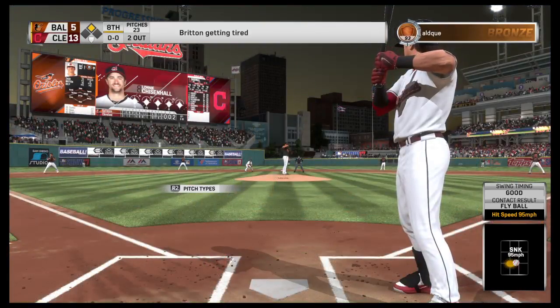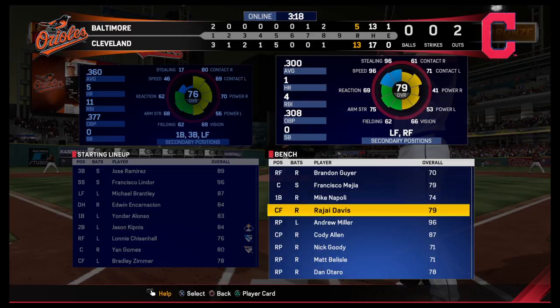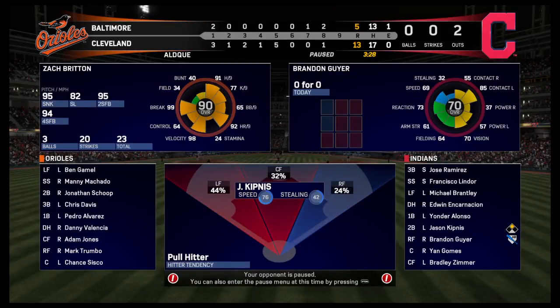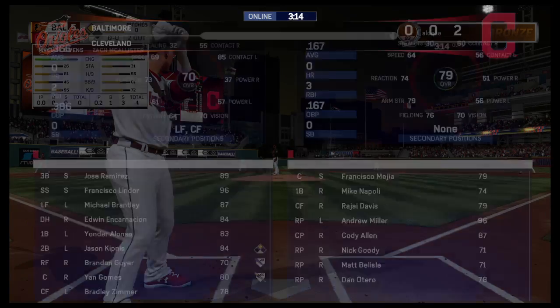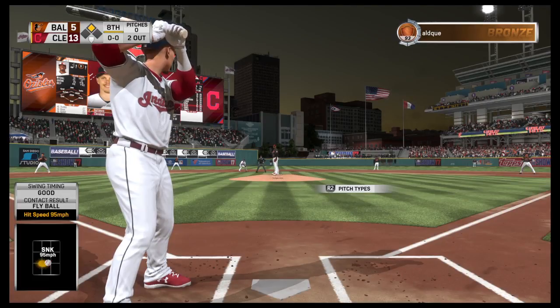Lonnie Chisenhall will stand in. It was a flyout for him in his last trip. Brandon Geyer will look to provide a two-out thunder off the bench as he'll hit with a run. Michael Givens enters now in a mop-up role as he'll try to keep the deficit right where it is. Number 60, Michael Givens.